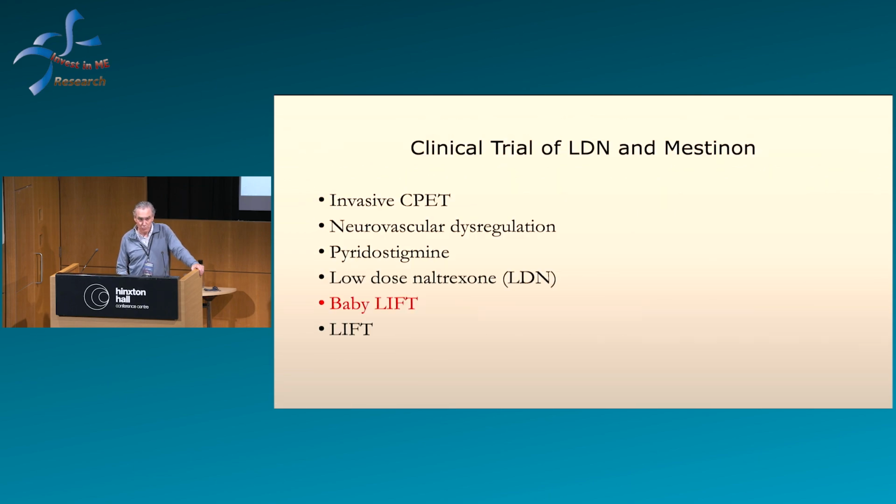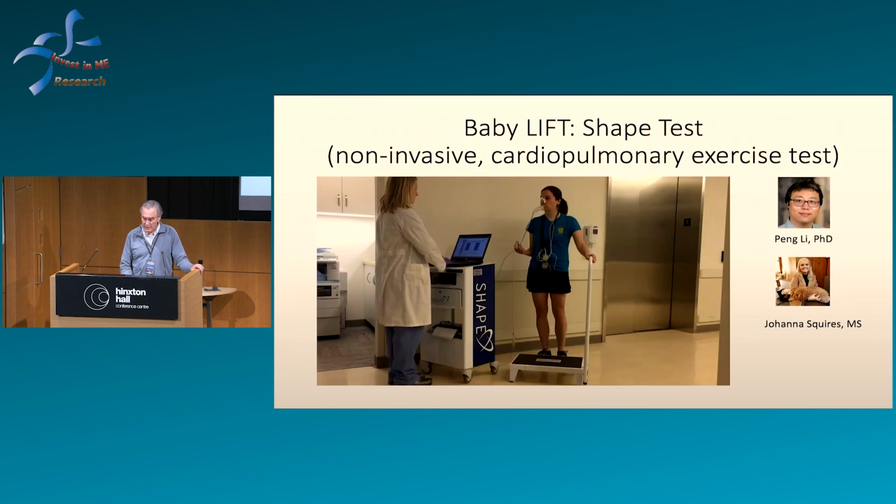So I'm going to give you two studies, one of which is completed pretty much and in progress. We call it Baby LIFT, and the other is the one that we're about to launch called LIFT, the Life Improvement Trial. Baby LIFT is a little tongue-in-cheek, but it's a poor person study of low-dose naltrexone versus Mestinon versus neither. What we did with an outcome variable was something called the SHAPE test. This is a non-invasive cardiopulmonary exercise test.